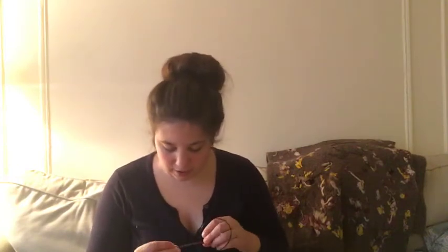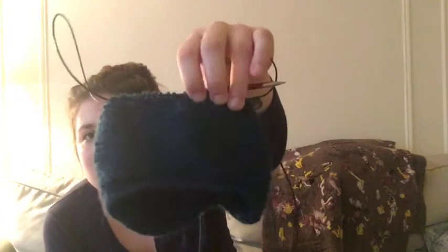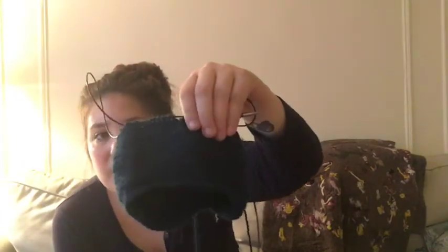So I've cast on the garter stitch ear flap hat from Pearl Soho, and I'm not quite done with the first one yet. It's a little scrunched up on this needle. Let's see here. There we go. Oh, it's hard to see in this light. Sorry about that. Well, this is teal yarn from, I think it's Barocco Vintage. Yeah, it is. It's Barocco Vintage.